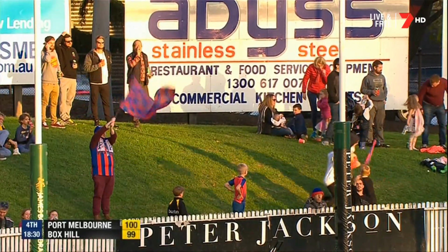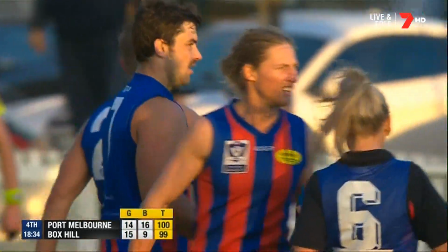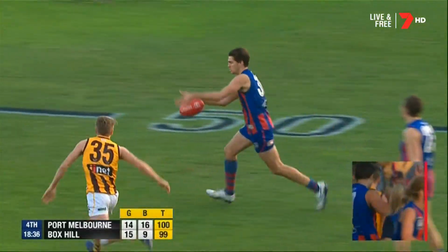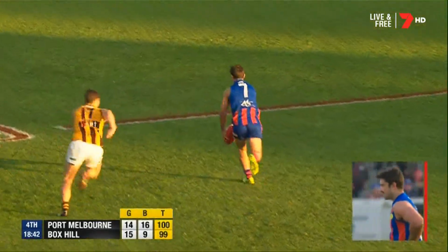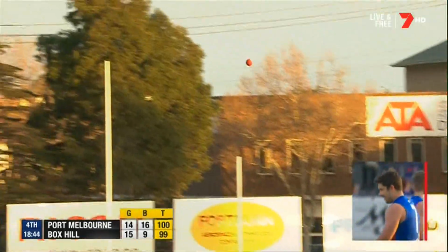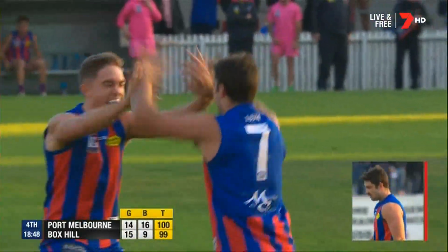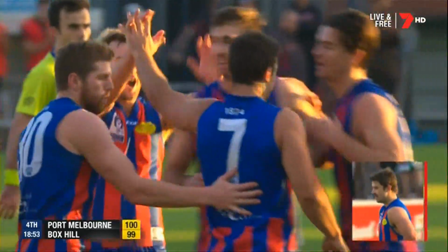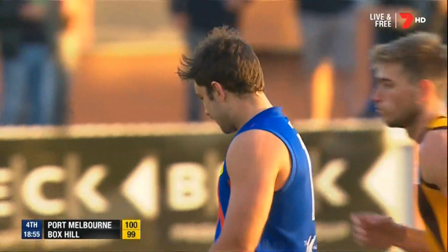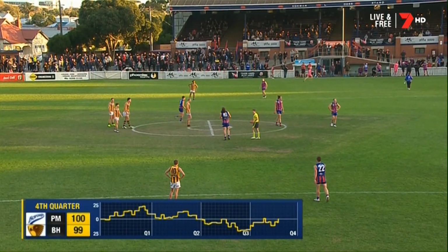Well, we asked for Dylan Conway to step up in this last quarter. If the Borough were to come away with a famous victory, he was the man, you felt, that had to impose himself on this game. This last quarter, he's given a few don't argues. He's broken some packs apart. And on that occasion, well, big moment. Dylan Conway kicks truly. And now the Borough are back in front.